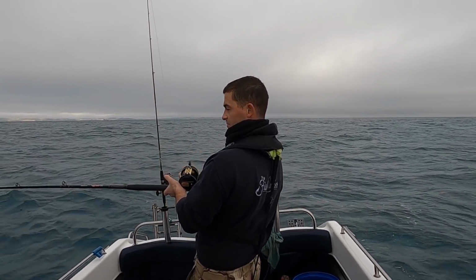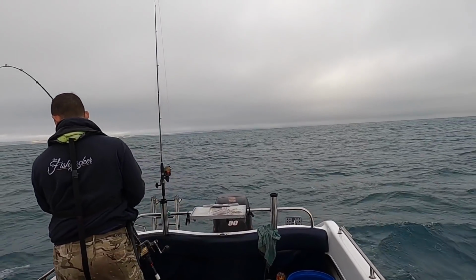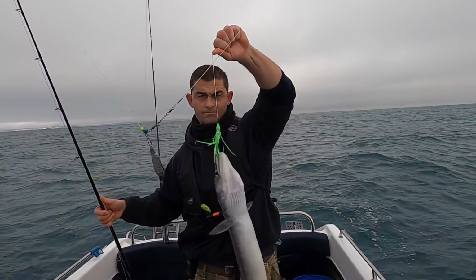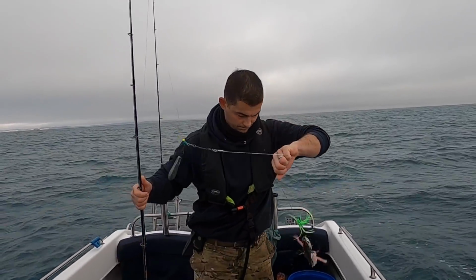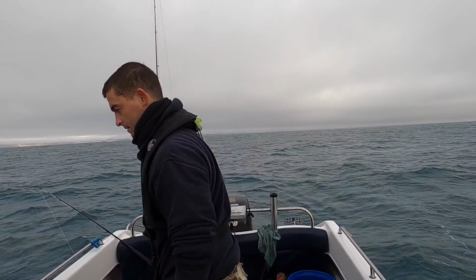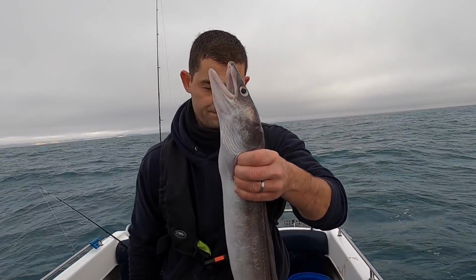If it's a conger eel, it's a very small one. I think it's a dogfish. Yep, well there you go. That conger rig worked perfectly, didn't it? Pretty little bugger. There you go.